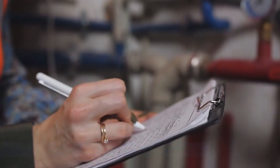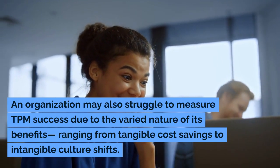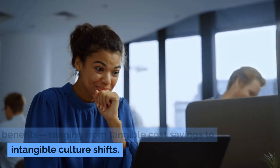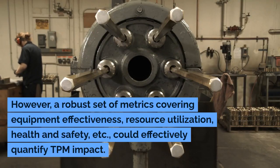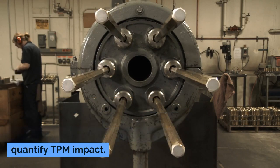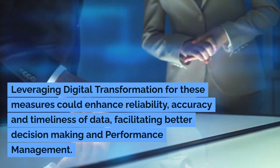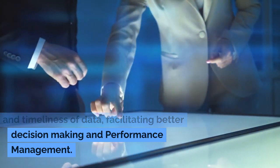An organization may also struggle to measure TPM success due to the varied nature of its benefits, ranging from tangible cost savings to intangible culture shifts. However, a robust set of metrics covering equipment effectiveness, resource utilization, health and safety, etc., could effectively quantify TPM impact. Leveraging digital transformation for these measures could enhance reliability, accuracy and timeliness of data, facilitating better decision-making and performance management.